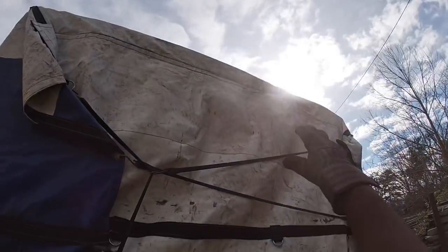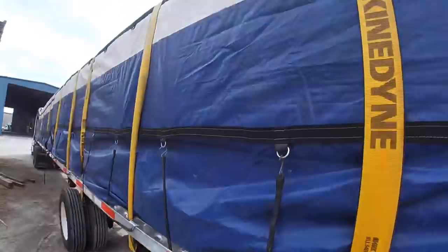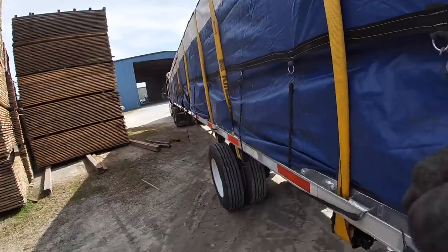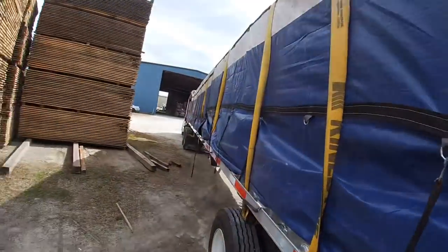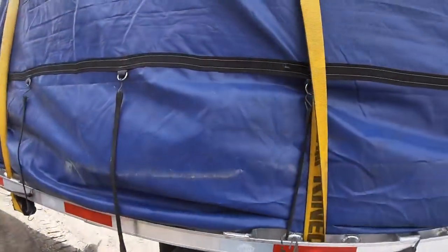I got the back end a little bit too far back, but it's all good. Because I got enough to cover the whole load. Yeah, it's all good. I think I got most of the bungees on this side. I just got to hang them up. Well, pin them, really. I got most of them hung already. I just gotta come over here and tighten them up.